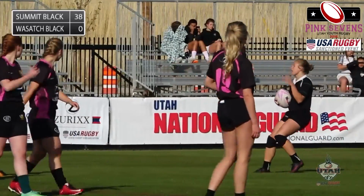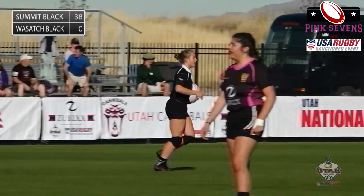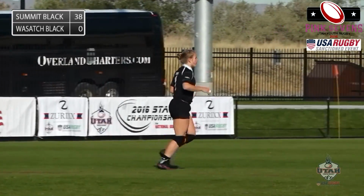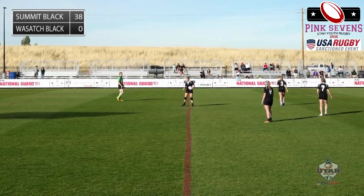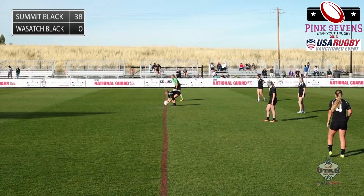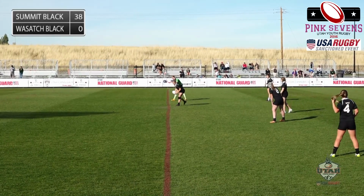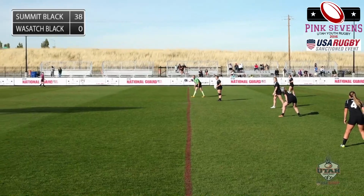So, we have a change of kicker, do we? I believe so. Yeah, a couple subs here for Summit here in the second half. So it looks like Cassie will kick off. They had a good chase last time. See if they can duplicate that. Wasatch only has one player up here at the 10. They want to bring a little bit more support up there. A couple more moving up now.